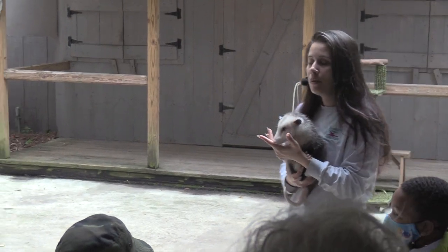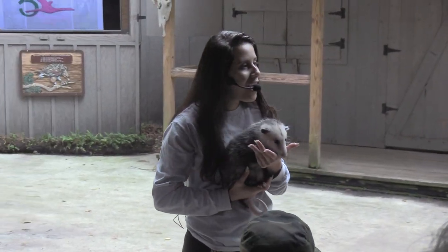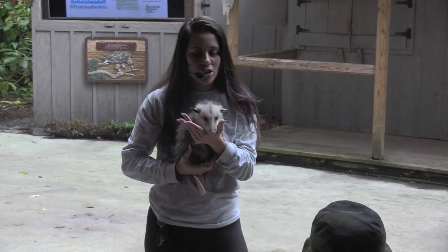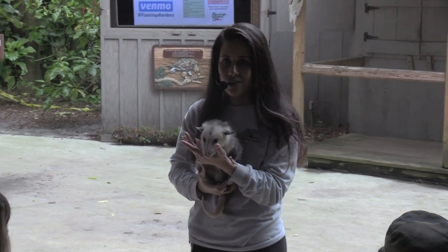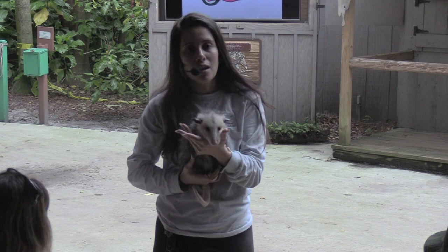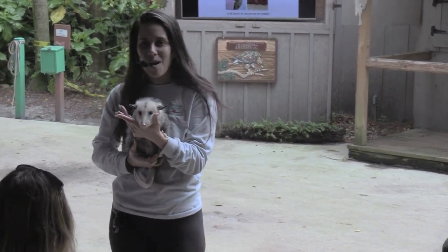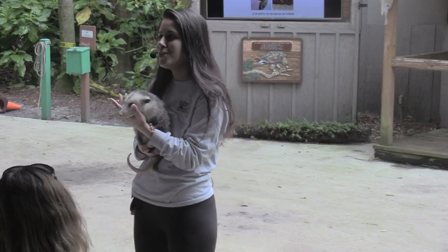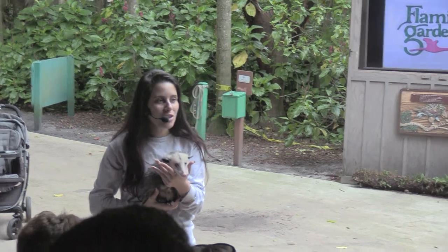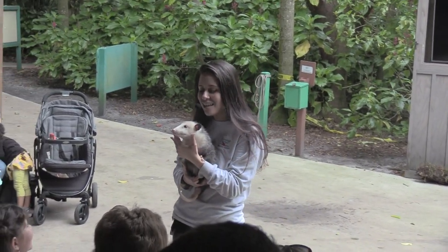The only other issue we ran into is that we've had to be so hands-on with her from before she even opened her eyes that she became very attached and desensitized. Basically she's what we would call imprinted, which means she doesn't have a lot of natural fear of human contact because that's all she's known. So she thinks of herself more like your house cat, if anything. She likes to be in her air conditioning. She loves her cuddles and her favorite snacks. She loves to be interacted with. So she makes for a great ambassador species here with us at Flamingo Gardens.